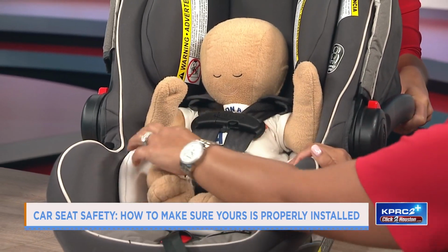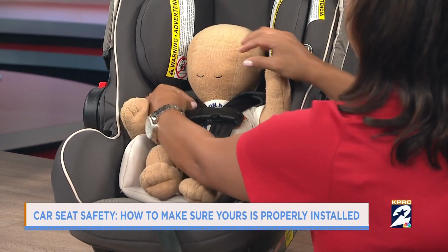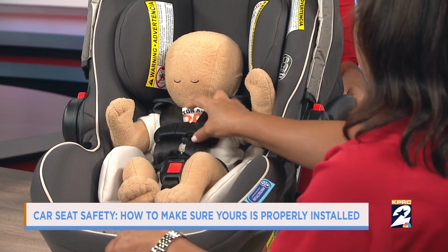Test for tightness. We do what's called a pinch test at the hips. Slide your fingers side to side, up and down. You should not be able to pinch the webbing together. Oh, wow. That's very tight. A loose fit would be like this. That is too loose.